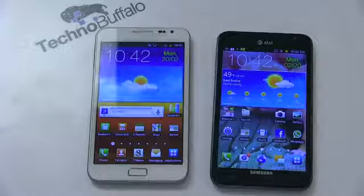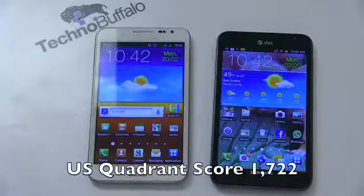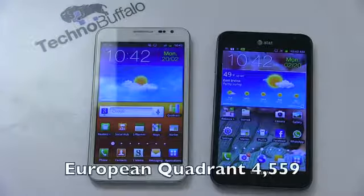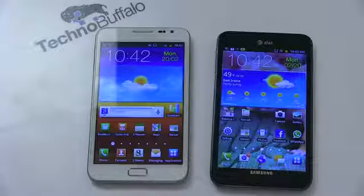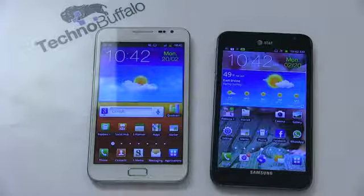Let's start with the US version. The US version had a score of 1,722, whereas the European version here with that lower clock speed chipset had a score of 4,559. That is a staggering difference. You know, they're looking at 1,722 versus 4,559. So what does that difference mean in real-world usage?